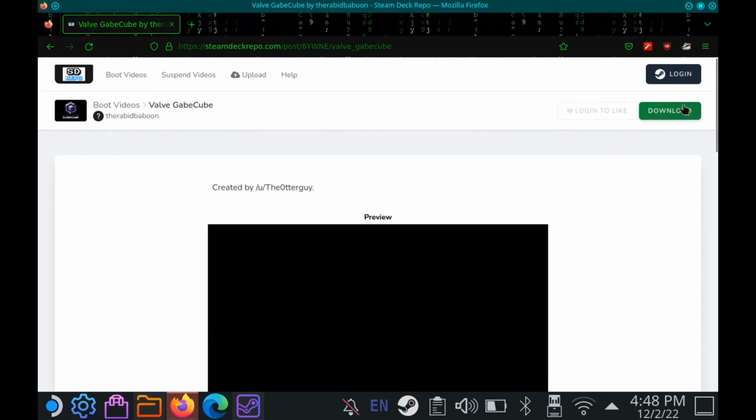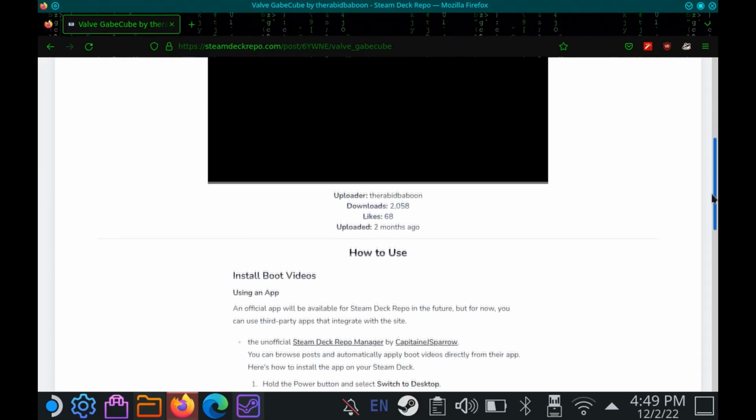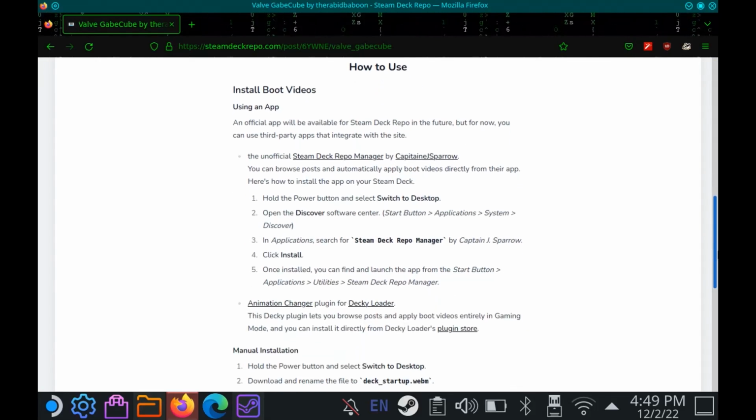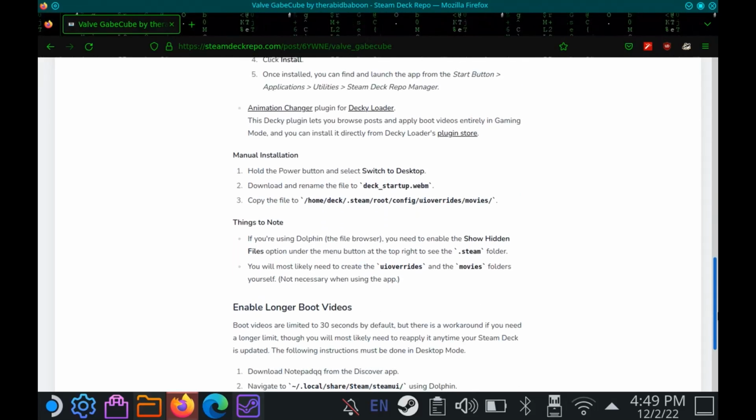And if you want it, then just click download. If you scroll down, you may also find instructions on how to install these videos as well. For example, I just showed you the manual install option, which I like since I know where the files are located in case there's a problem with something.